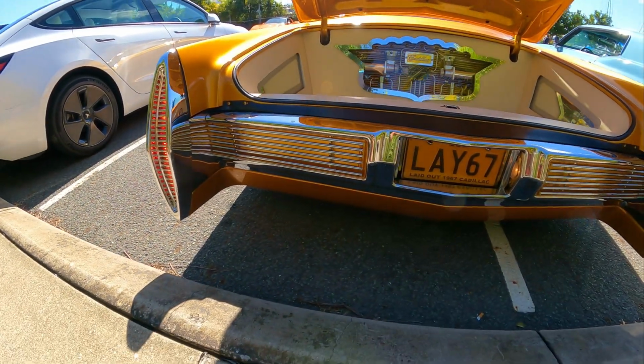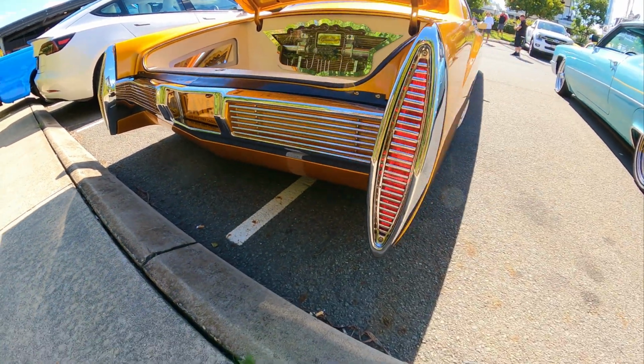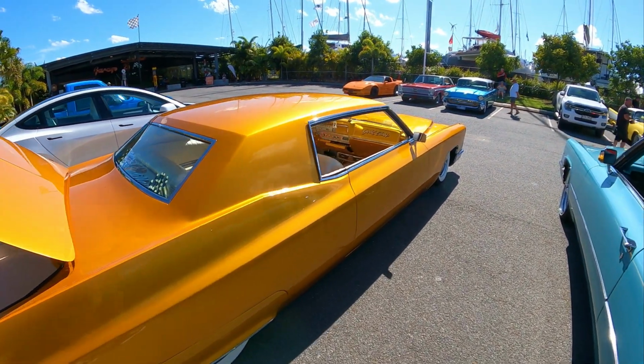Got this lovely rear bumper bar all chrome, and those rear headlights with the chrome, they are just huge. I love that. The big tail fins there. And there you have the 1967 Cadillac De Ville Coupe.